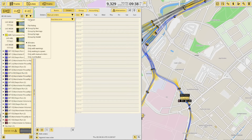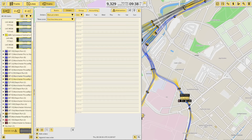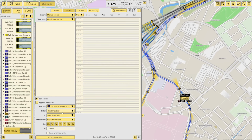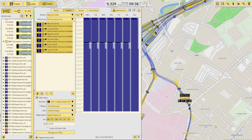Okay, let's go by class of train for a second. So by model. We have one, this is our first dash one set. Okay, cool. By line. Append new order. So it's going to be 11. That's fine. Depart exactly at 06:20. Friday to Saturday. That's not right, because I need to do loop until next order. And it's actually Monday to Friday. Change.